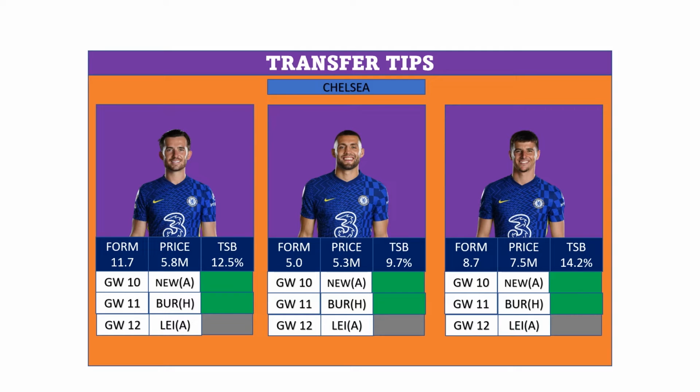And Chelsea have easy fixtures on paper: Newcastle, Burnley, and Leicester. Their next three fixtures, and the list continues on. So I think Chelsea Chilwell is a must-have right now. If you can't afford Chilwell, maybe you can go for Reece James, who's also kind of cheaper.